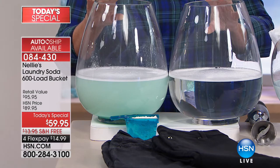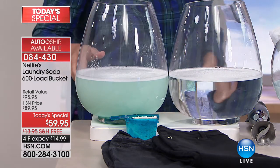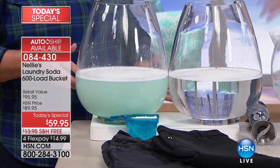And when we show you the before and after from a standard laundry detergent that's on the market to Nellie's, why wouldn't we try this today?